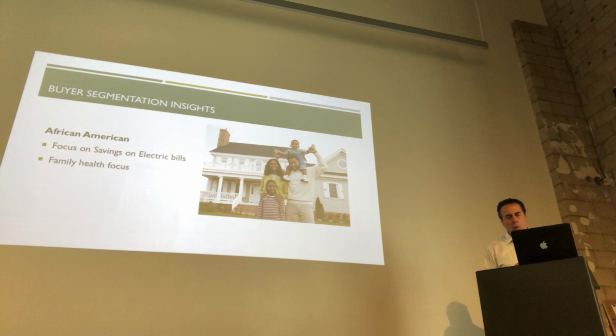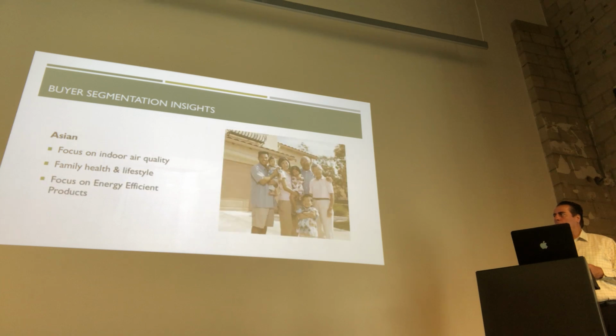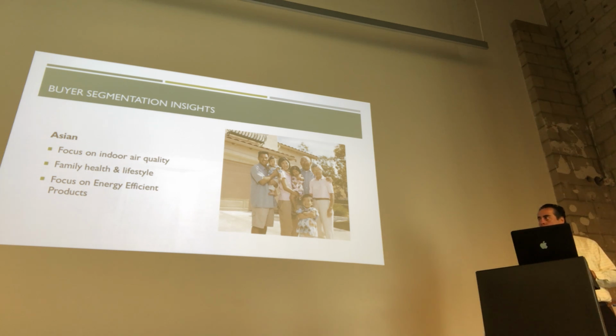Now, again, going back to being here in Southern California, the African American consumer wants to focus on savings. Family health is going to be critical to this group. The Asian community, a lot of them here in California, Los Angeles, Chinese, are well aware of the health issues, the air quality in the homeland. That gets transferred here. They're very aware of it, so they want better air quality, which is what you will get in your homes. They want to make sure it's healthy for the family. They want energy efficient products. They want the latest products.